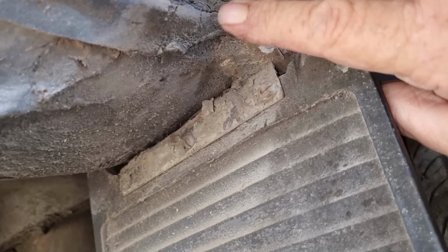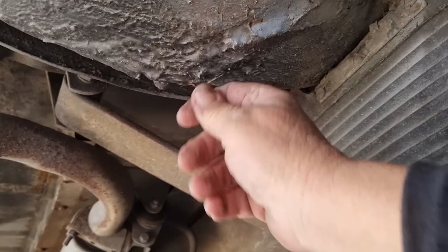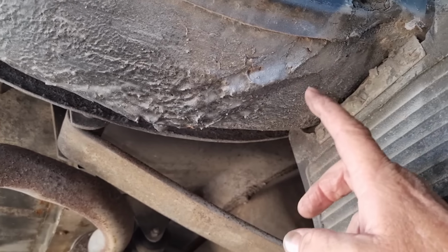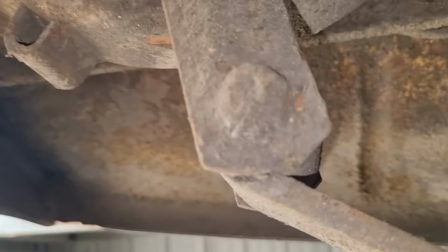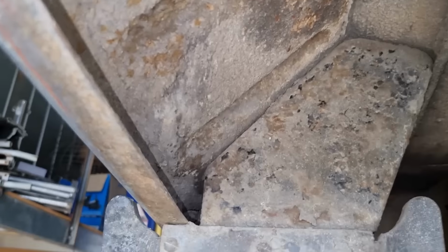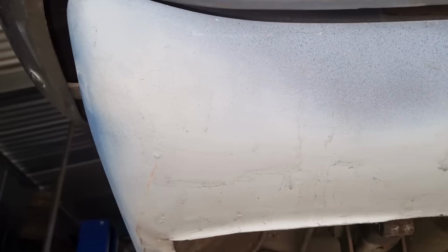There's that bit coming through here. Now, I don't know what's going on here, but I reckon the bottom of that has rusted out, and they've covered it. So once I hit that with a grinder. The plan for this is to clean this, rust treat it, give it a good undercoat, like a rust conversion undercoat, paint it gloss black, and then hit it with Raptor. Now, I'm a fan of the Raptor, so I'll do exactly the same on the inside and the outside.